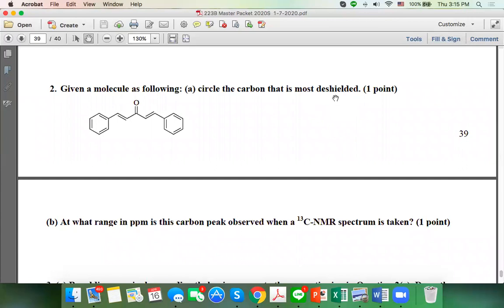Most deshielded. Oh, you learned that term before, have you? Okay. Tell me which carbon. You don't have to tell me now. Okay. You will do your own homework first. Okay. And I will take questions next time.